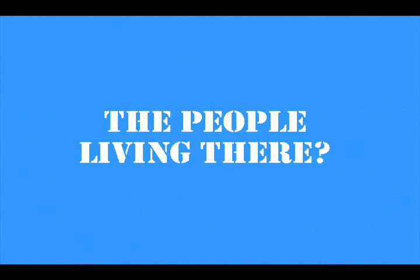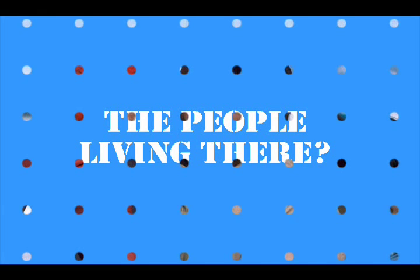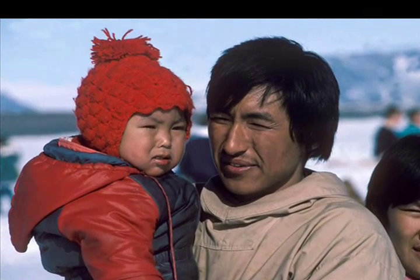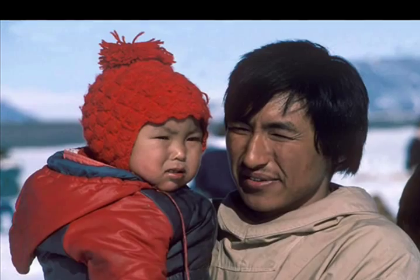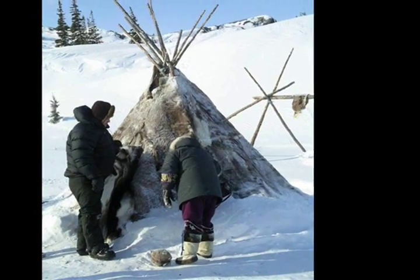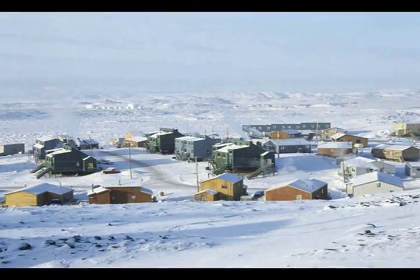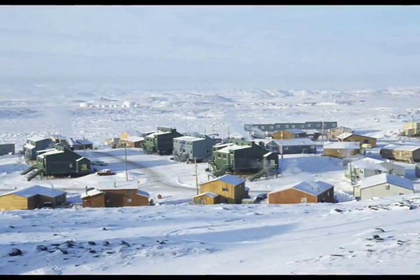Okay, so now we know that it's hard for us to even reach there, but there are still some people who live there permanently, aren't there? Yes, the Inuit are the Aboriginal people who live in the Innuitian region. Traditionally, they live in tents during the summer and igloos during the winter. Now, most of them have settled into small modern communities.